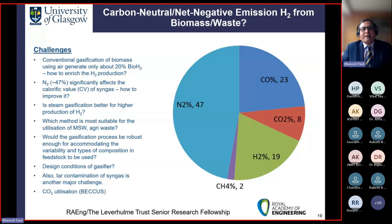What are the challenges we have in order to make a technology that could provide us net negative hydrogen? You don't need to read all these bullet points here. Let's look at this nice pie chart. If you are doing gasification, and you possibly know this, if I have air as the agent for biomass to be gasified, then typically you will get about 50% nitrogen, which is of no use. Then about 20% will be hydrogen and 20% carbon monoxide. These are my gas components, which carry quite a lot of calorific value. Then you might have 5 to 10% CO2, still biogenic CO2, and then a little amount of biomethane. So this is a typical gasification result.